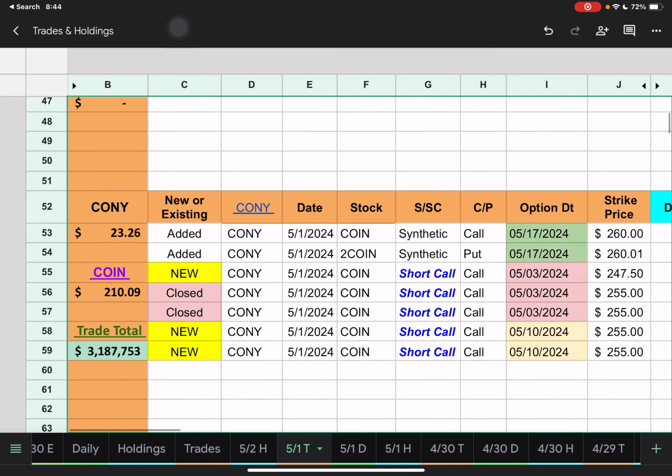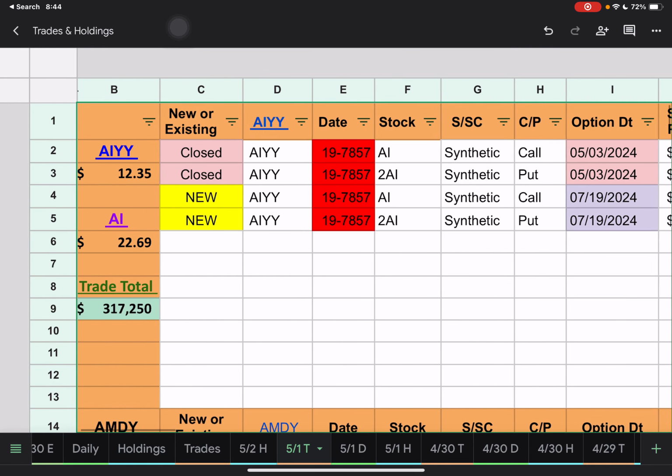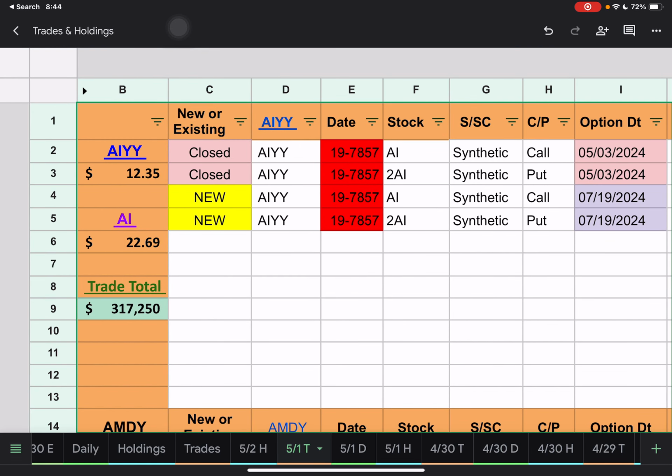All right, so we're going to start off with AIYY. Don't worry about those reds. I don't know what they did. That's what they had on the date. I even went and checked the website to make sure there wasn't something wrong with the data, but it has nothing. It's not going to affect anything on here.